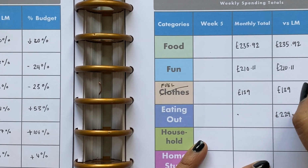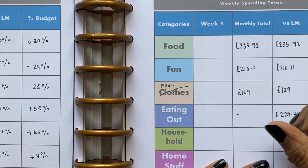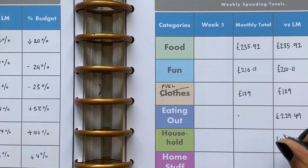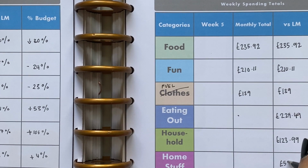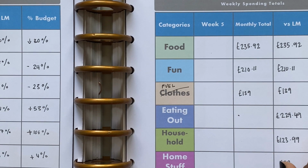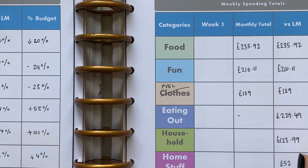Need to look where you're typing while writing. So 123.99, 52. Our budget for home stuff is £50 a month, so that is on a normal month. That's what we try and stick to.